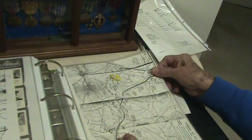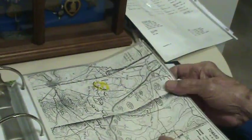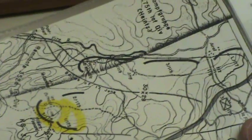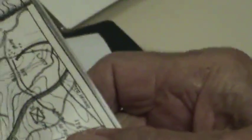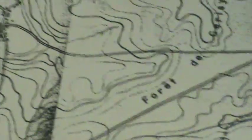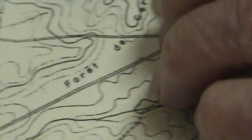And this is just maps of Hill 108. This may be the map you were referring to, I think. It tells where we were on June 17th, 18th, and 19th. And this little city down here is called Villers-Fossard. Somewhere down below here. But that's a pretty good map of the area where we were.